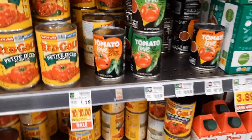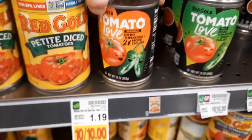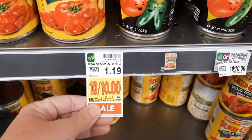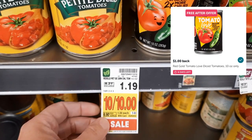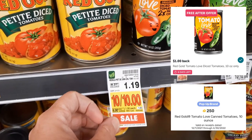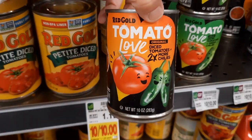I'm going to grab one of these Rolled Gold Love tomatoes for completely free. So they're regularly priced $1.19, on sale for $1. We're getting that $1 back from Ibotta, making it free, plus 25 cents or 250 points back from Fetch, making it a 25-cent moneymaker. There we go.